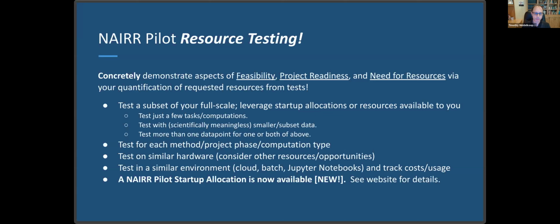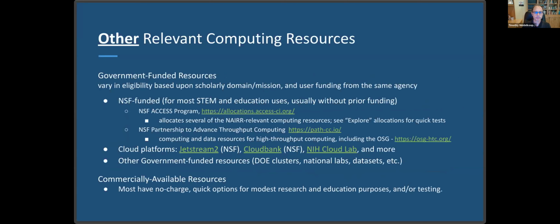Testing is essential. One way to test is to use systems already available to you or to leverage a startup and testing options available from many of the resource providers and from the NAIRR project. There's now a NAIRR pilot startup allocation on a subset of resources to help you get prepared with a modest allocation. This allocation is for 3 months and is a smaller, lighter weight request. See the NAIRR pilot website and click Start a Submission for additional details.